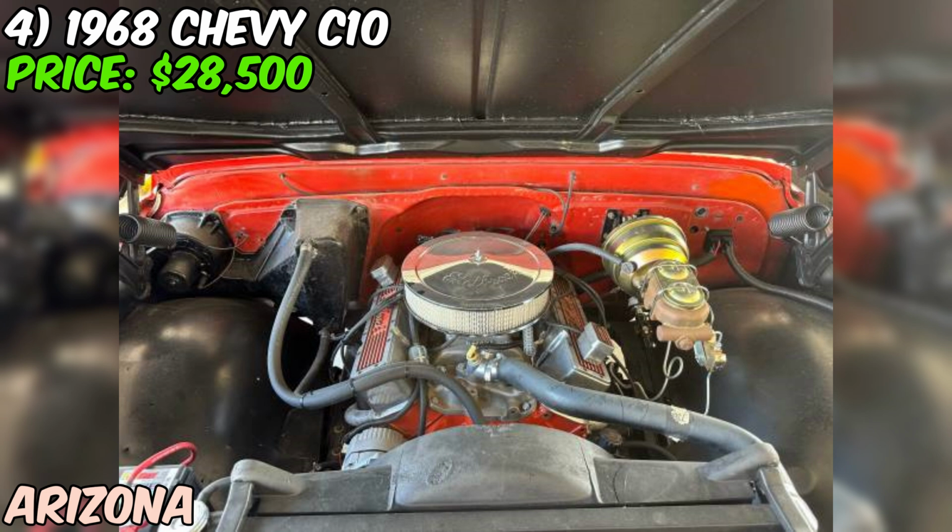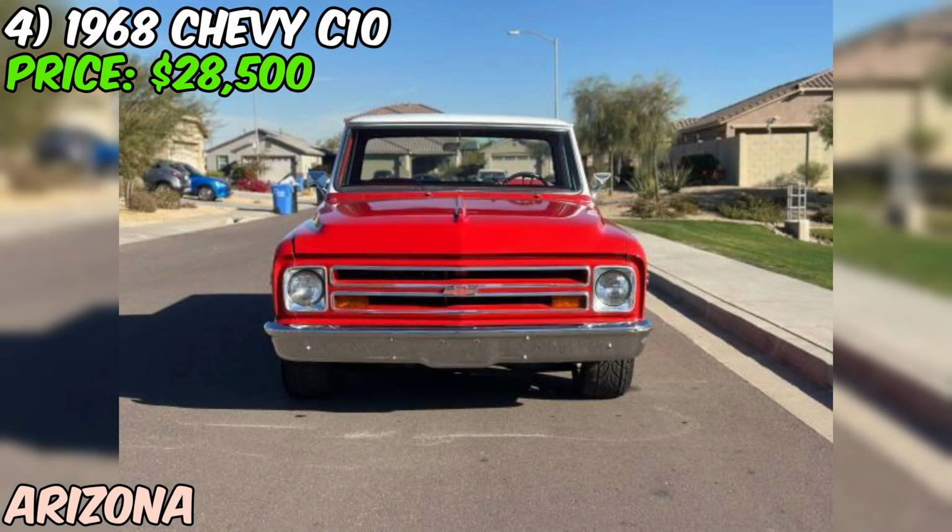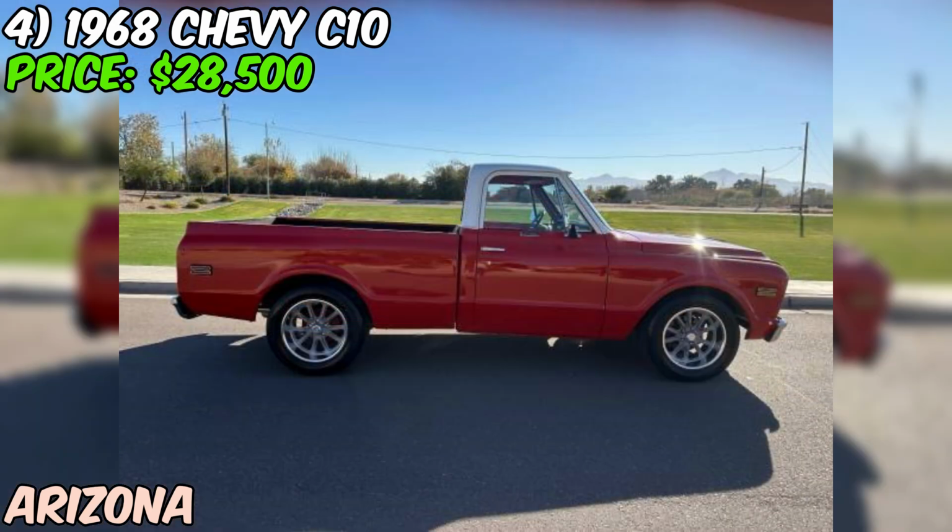The seller claims zero rust, and coming from AZ, that's totally believable. These desert trucks are what everyone dreams of finding. Factory short beds are particularly desirable, and this one looks like it's been preserved beautifully. Now let's talk about what's under the hood. We're looking at a fresh 350 V8 paired with a new turbo 400 transmission. That's a bulletproof combination that'll give you plenty of reliable power.